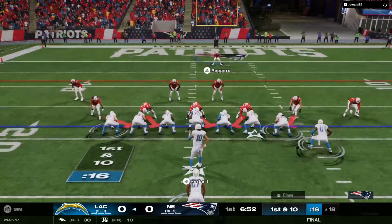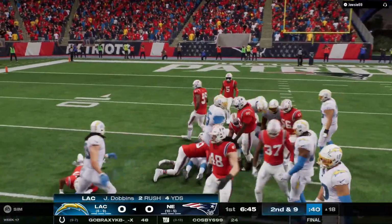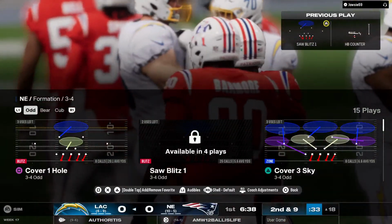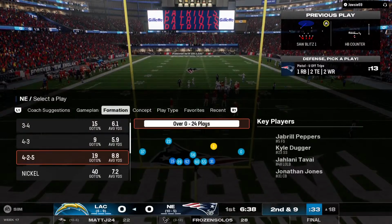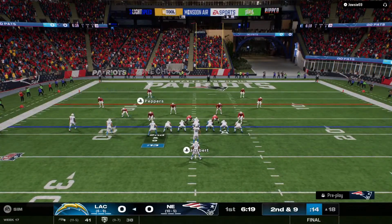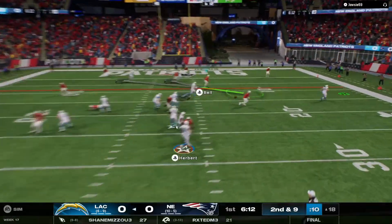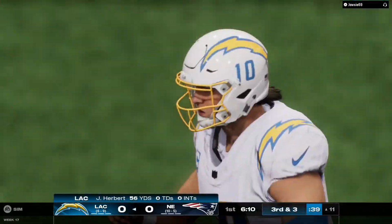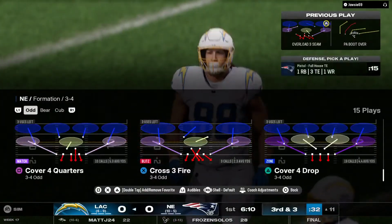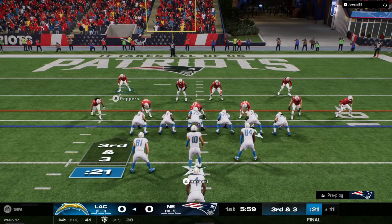So they move inside the 20, 1st and 10 at the 18. A run with Dobbins. Not much happening there, just a short gain. Here's a 2nd and 9. Now Herbert on the bootleg. Brought in by the tight end, Hayden Hurst with the catch. There's no more efficient play in the NFL, Mike, than the play-action passing game. You can see here why. You make the defense have to honor both the run and the pass, and he's able to pick up a nice gain to his tight end.